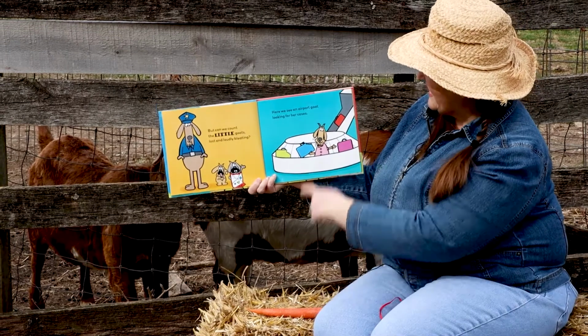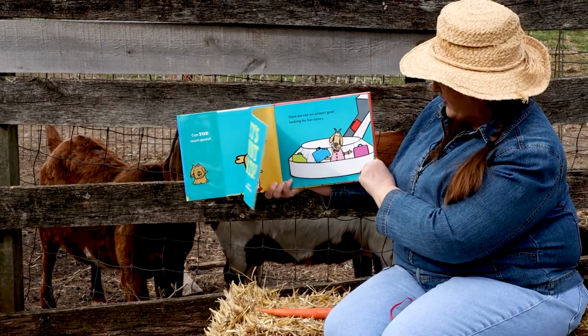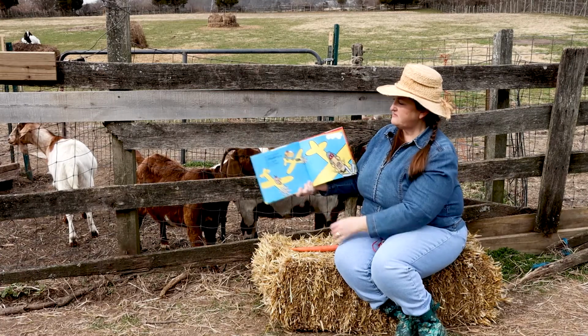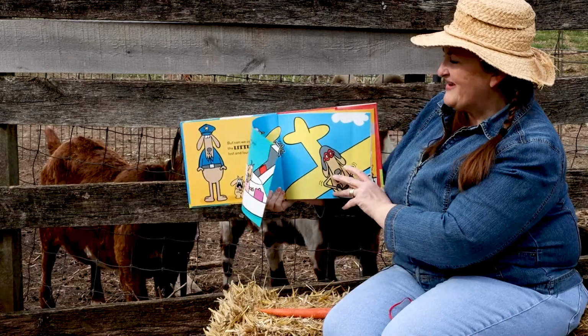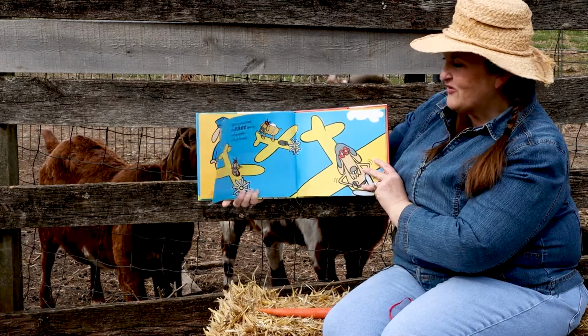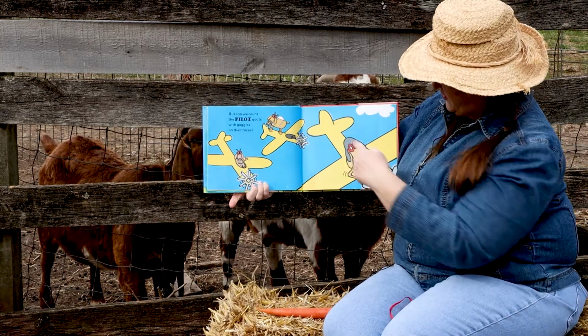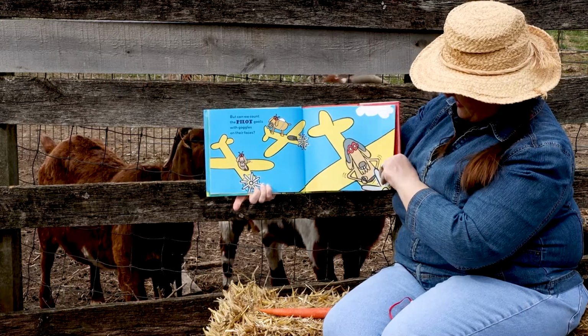Here we see an airport goat looking for her cases. But can we count the pilot goats with goggles on their faces? One, two, up, three.